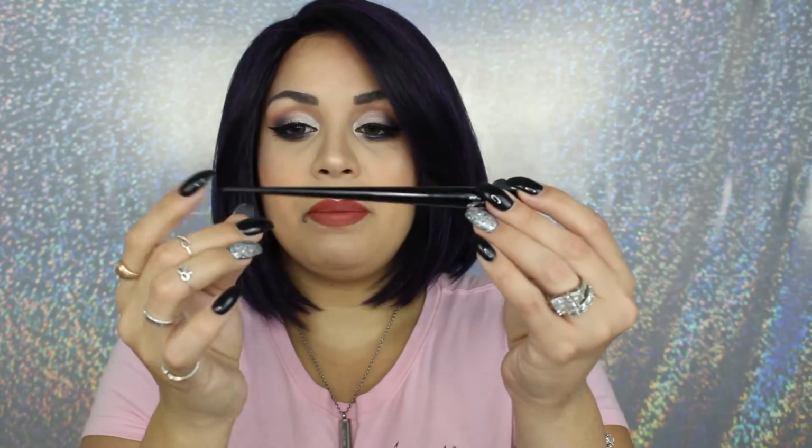So this was perfect to go down the nose and blend it out. It blended my contour beautifully, and I'm so impressed. This brush is amazing. I love the shape of it. It has a pointed end, which is great.